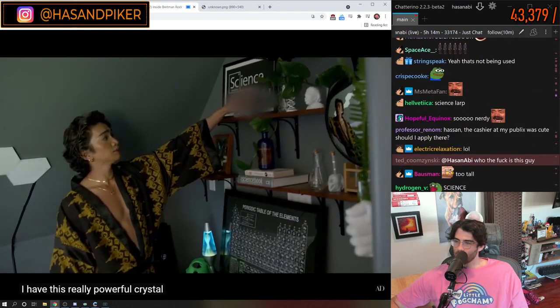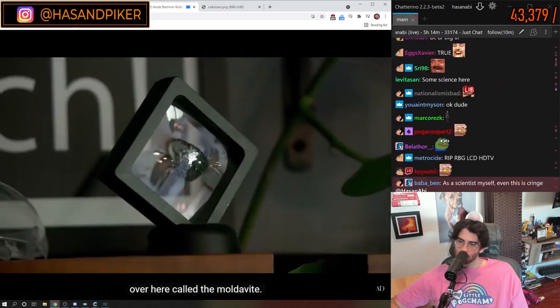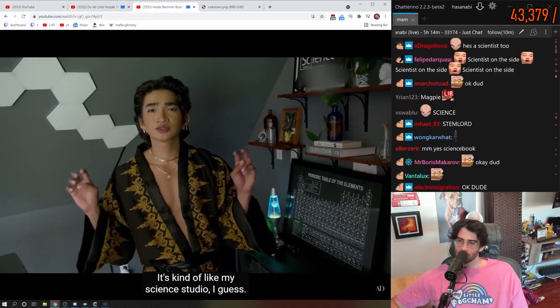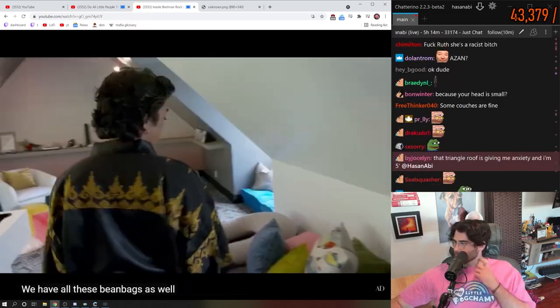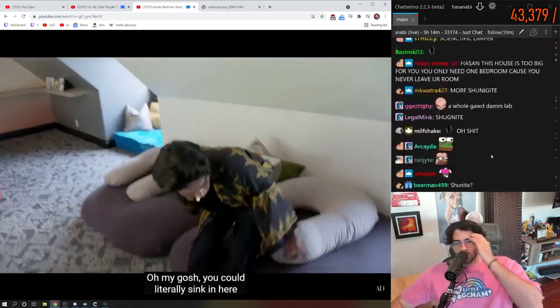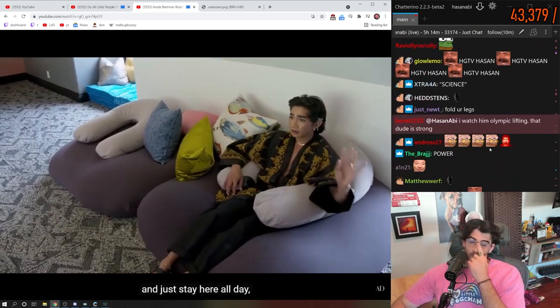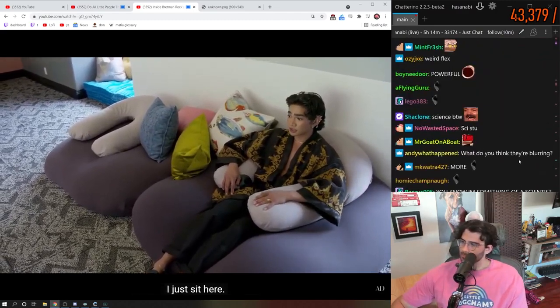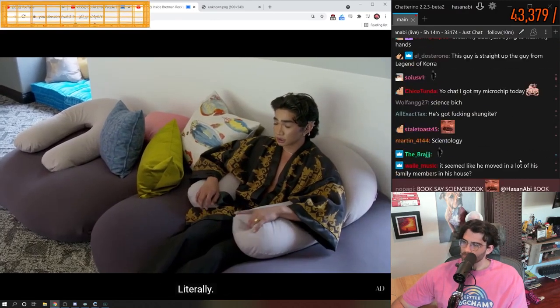I have like this really powerful crystal over here called the Moldavite. We love her. It's kind of like my science studio, I guess. Love this room. We have all these bean bags as well that are very much comfortable. Oh my gosh, you could literally sink in here and just stay here all day, which is what I do all the time. I just sit here, literally.